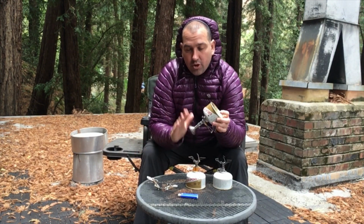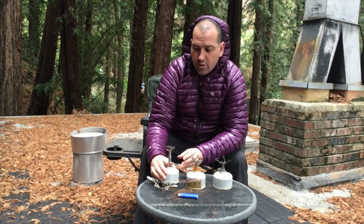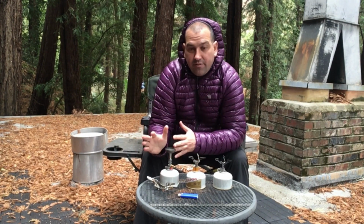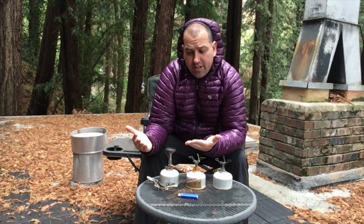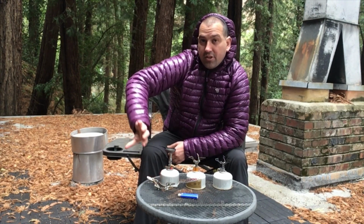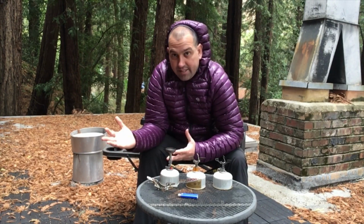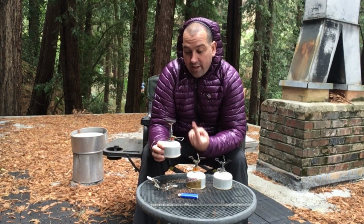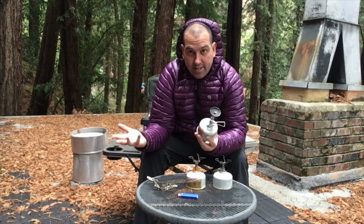Now, obviously, the Soto Windmaster doesn't work with the fuel canister upside down. So when we talk about the Soto Windmaster being the best stove out there for camping and backpacking, that's taking into consideration the fact that the fuel canister needs to be right side up to cook anything. If you're in extremely high elevations and cold circumstances where you need the canister turned upside down in order to cook anything, then suddenly the Soto Windmaster is no longer the best of the best. But in circumstances where you're able to cook with your fuel canister right side up, it is assumed that the Soto Windmaster is the best camping stove out there.